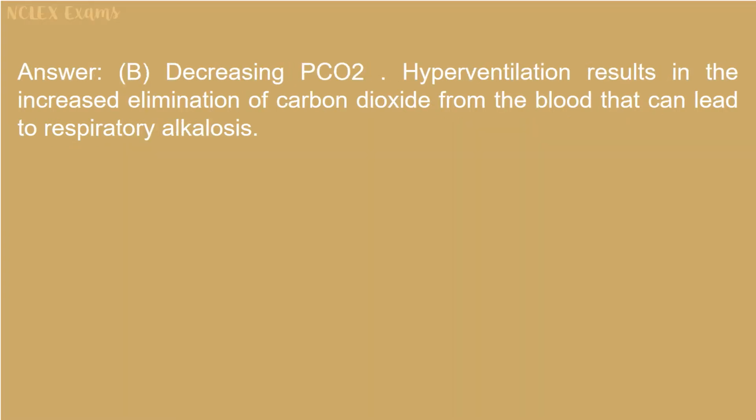Answer B. Decreasing PCO2. Hyperventilation results in the increased elimination of carbon dioxide from the blood that can lead to respiratory alkalosis.